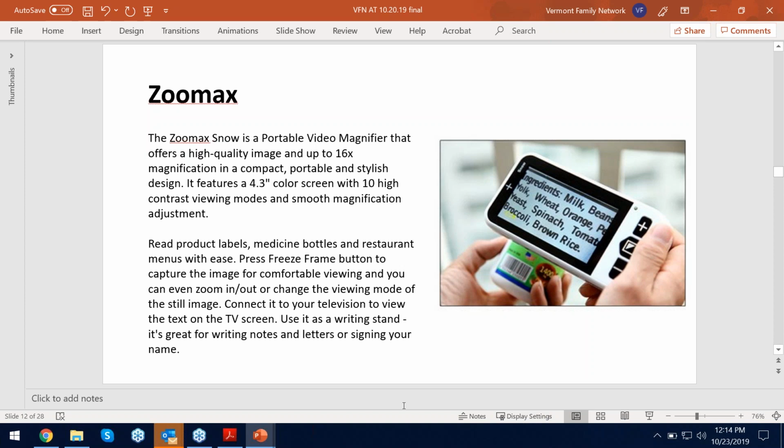It can take a photo and you can send it and file share, or you can just use it as needed. You can scroll right along with a book or a document that you're reading. And it's great if you need to sign your name and need to find the line where you sign your name, or any small text that's hard to see.